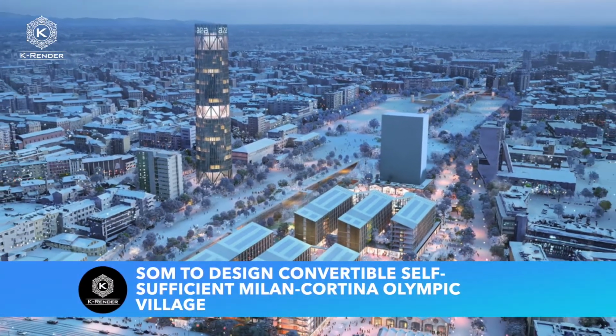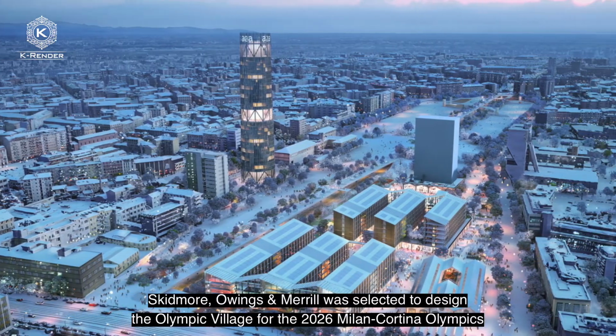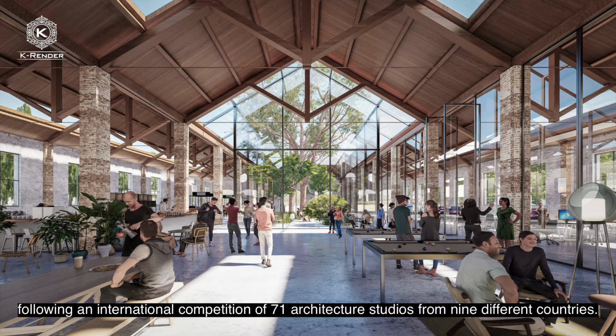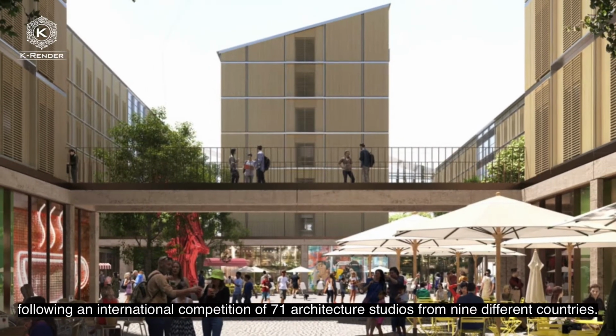SOM to design convertible, self-sufficient MILAN-CORTINA Olympic Village. Skidmore, Owings and Merrill was selected to design the Olympic Village for the 2026 MILAN-CORTINA Olympics, following an international competition of 71 architecture studios from 9 different countries.